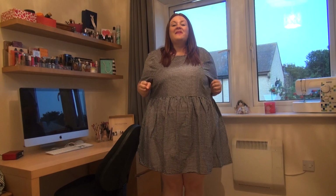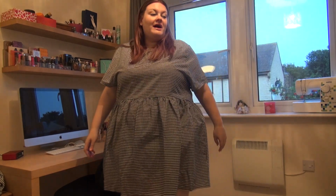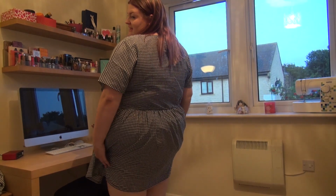So I've got another one that I really like, which I'm really glad about because out of all of them this is the one that, looking at the pictures, I really wanted to like. I don't know why, I was just really attracted to the way that it looked in the picture. So it is a nice length, but with it being a bit more puffy, I would probably wear some biker shorts or something underneath. To be fair, I'm always going to wear biker shorts underneath.